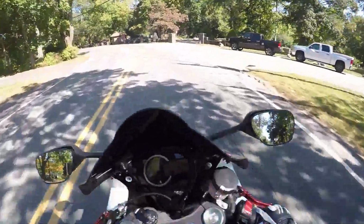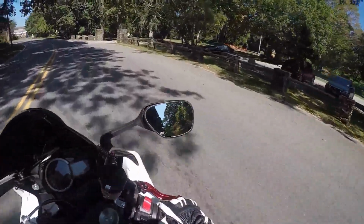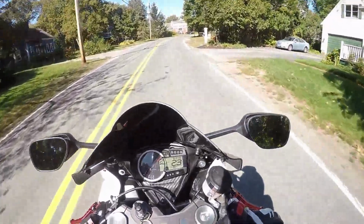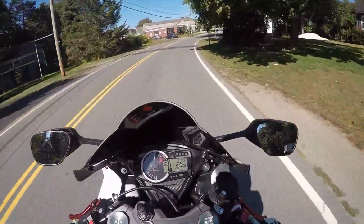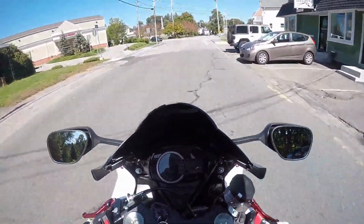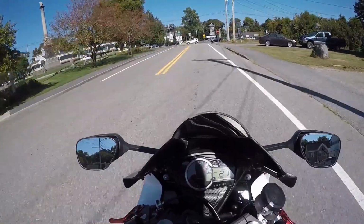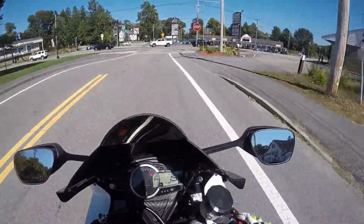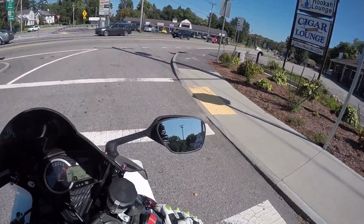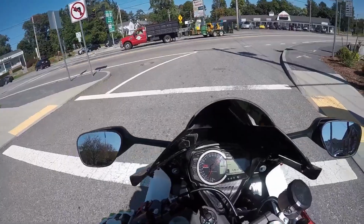So I think this is some kind of war memorial here. I saw the sign back there. War Memorial Park. Alright, so we're coming out to... Oh yeah, okay, here we are. There's Betancourt's to my right. Now I'm familiarized with this intersection. Alright guys, so here we go. It was a great ride.